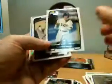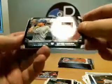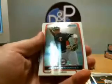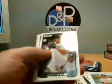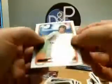Another refractor here. Thomas Coyle. Edwin Cabrera. There's a Hamilton and a Harper again. I think we pulled that one already. There's a refractor. Ty Hensley of the Yankees. Chrome Jorge Fernandez. Kyle Zimmer and Brian Johnson. AC McCarthy. Addison Reed. AJ Pollock. Irving Falu. Lex Rutledge. Adrian Marin. Christopher Beck.